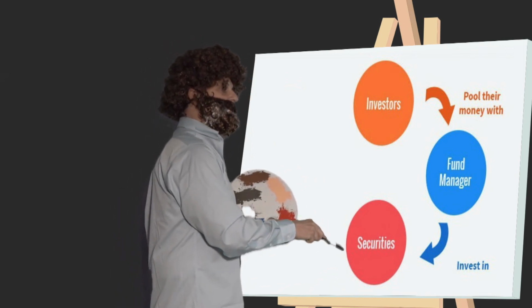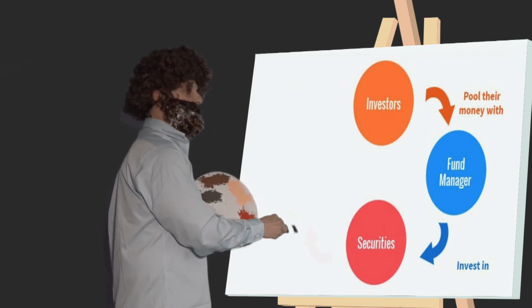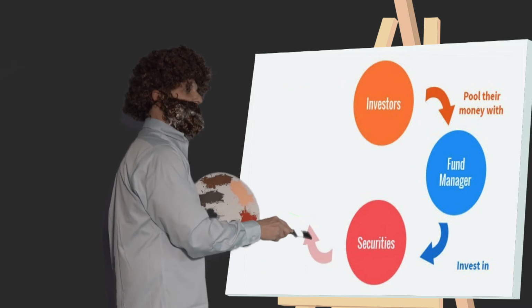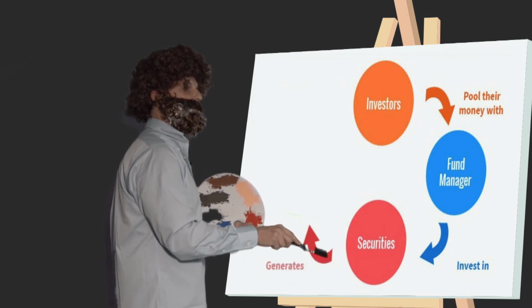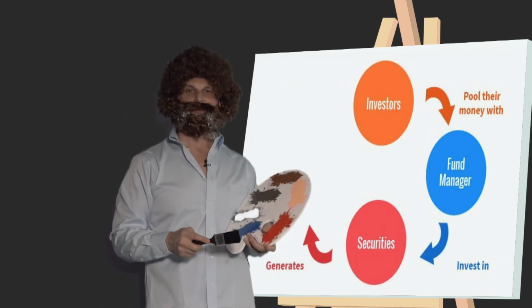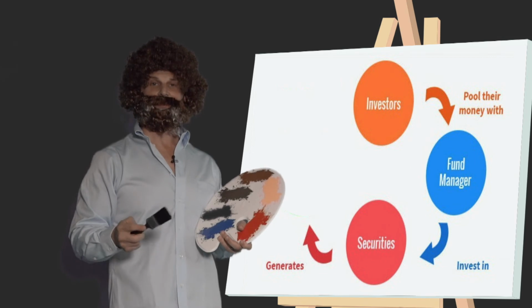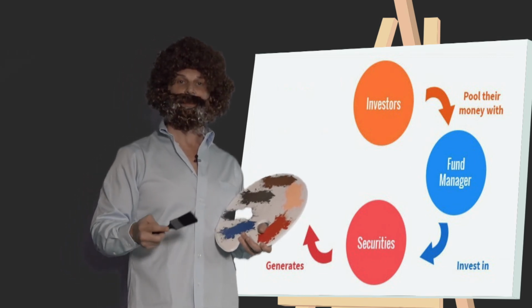But when you invest in those securities, let's just paint a pretty little arrow here. Okay, there it is. It's going to generate you returns. Now remember, as we make this masterpiece, when you invest your money, you can make a lot of money, but you can also lose all of your money.